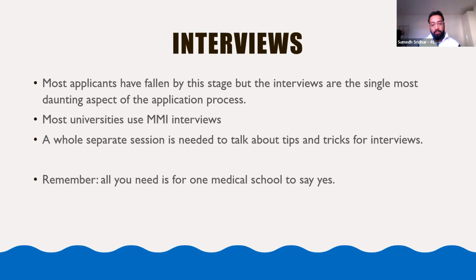So you've done all of this stuff. This is a lot of stuff already. Most people aren't here at this point because at some point one of the stages has knocked them over. So getting here is difficult in itself, but then you have the interview, which is the most difficult part of the application process. So you'll submit your UCAS, your predicted grades, your UCAT score, everything, your personal statement. And you'll choose those 4 universities, and then you'll get an offer for interview.